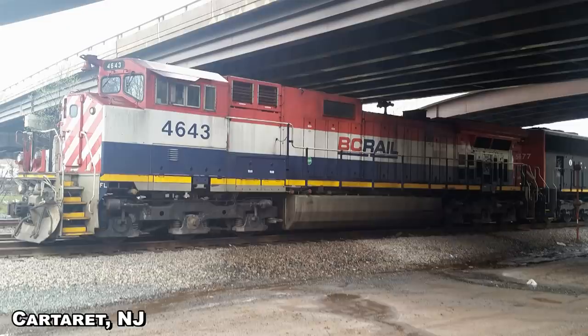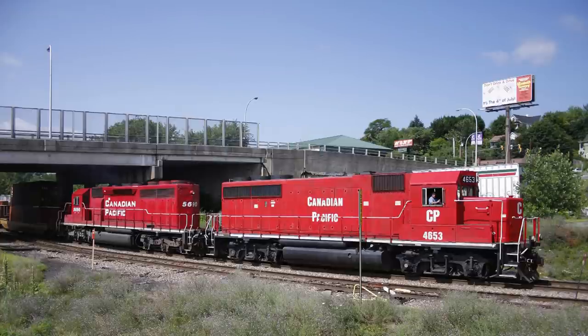The first -9s ordered by the CN and some ordered by the BC Rail had the unique four-piece Canadian-style windshield that we talked about earlier in the video. Canadian Pacific GP40-2s number 4650 and 4653, both ex-Boston and Maine, sported a new paint scheme unlike anything ever seen on CP diesels when I first saw it back in 2015. The first thought that came to my mind was, what's up with that?